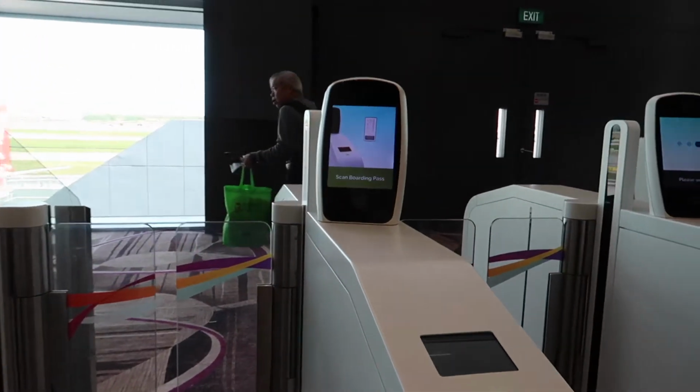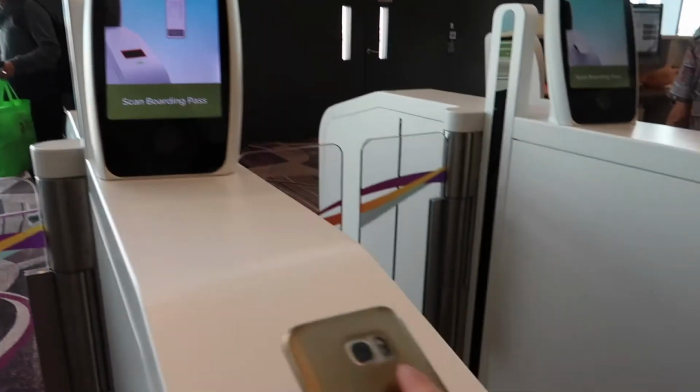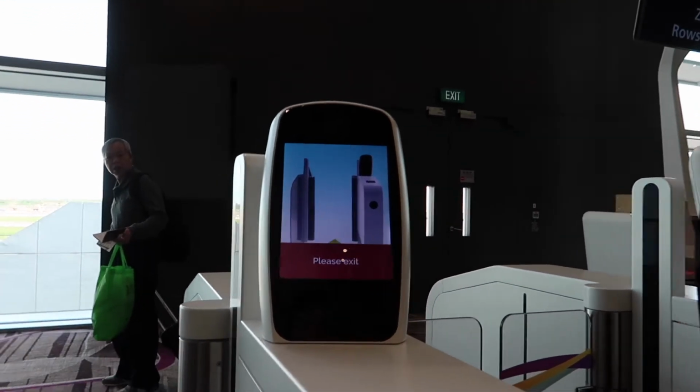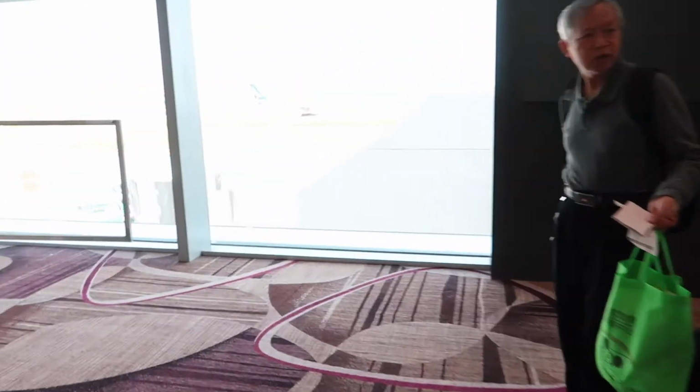Alright, so my boarding pass is on my phone, so I'm gonna give it a shot. It should work. Because I remember I scanned my boarding pass at the immigration from my phone, and I think it worked. So I think it should work on this one as well. Cool, scanning boarding pass. Alright, so I do this, taking photo, verification process, please exit. Out we go. Okay. How easy, how efficient was that? All you have to do is just swipe your boarding pass on your phone, scan it onto the scanner, and then you just get verification and you're all good to go.